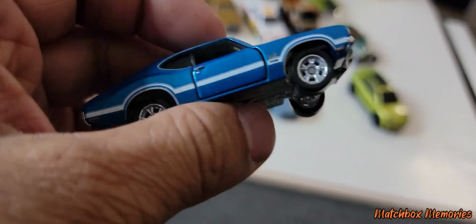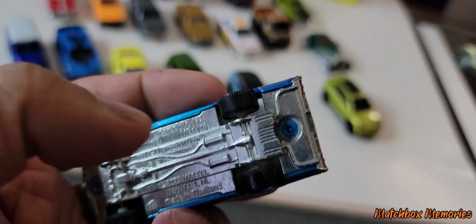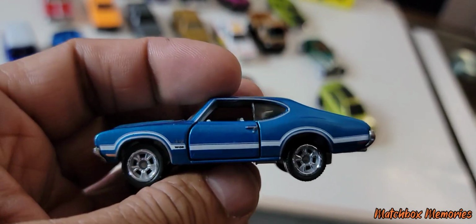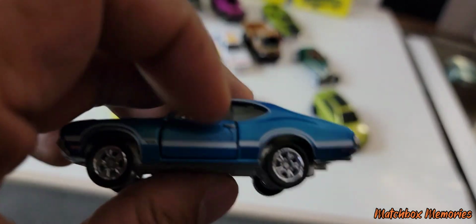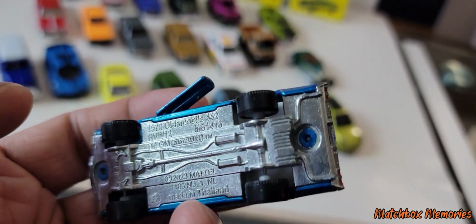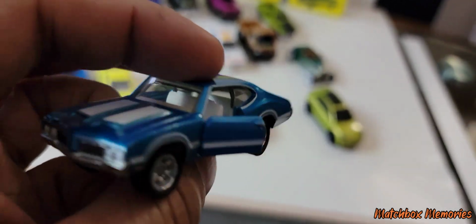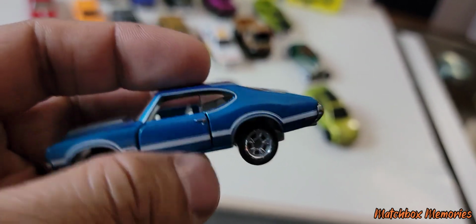All right, so this is the first vehicle that I noticed having a metal base. They're catching up with some of the Hot Wheels vehicles. Finally. Took them forever. So this one's metal base, moving parts, and it's a new casting. New for 2024. I think it's a beautiful vehicle.